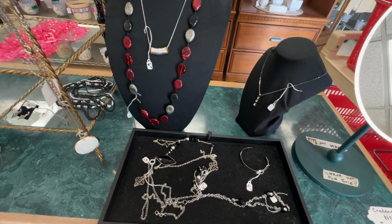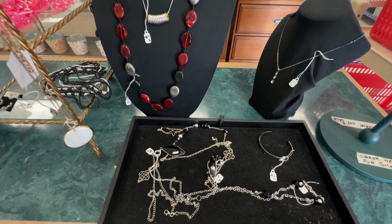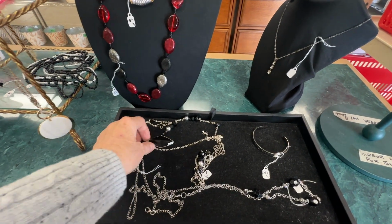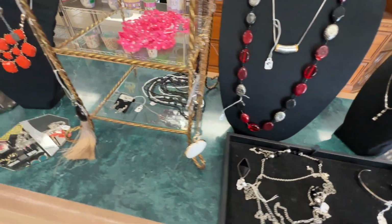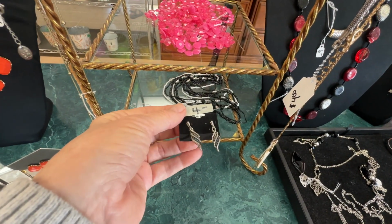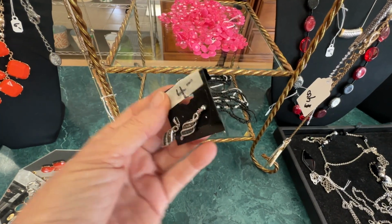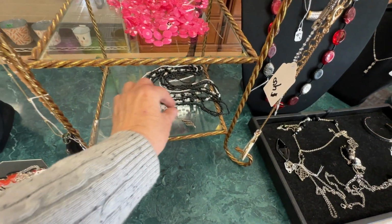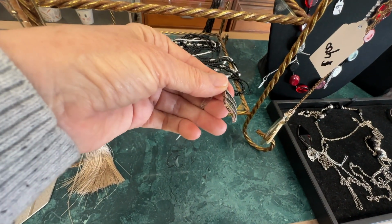They have a nice selection of jewelry here. It's not huge, but there's generally something really interesting. I can't look though because I'm on jewelry probation. I have so much jewelry. Look at those. Those are marcasite. Wow, and a matching necklace? Maybe I'm not on jewelry probation.